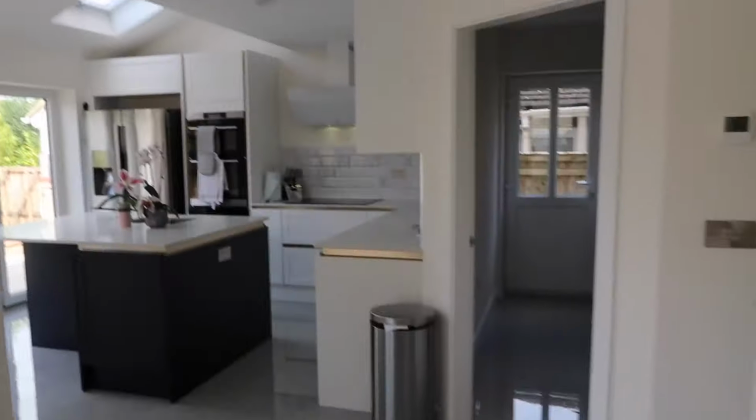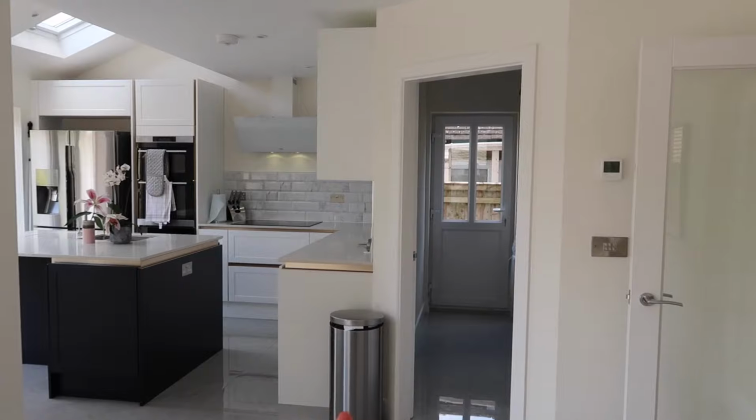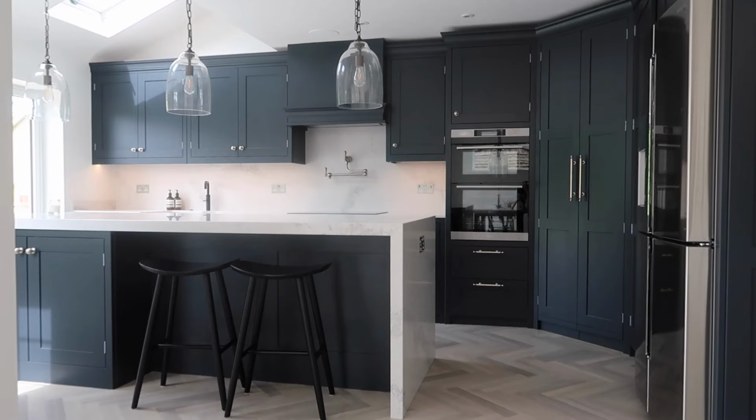We're going with herringbone, and what we are doing is we are knocking down this wall entirely, and the kitchen will start from here. And this is the kitchen now. I feel so happy with the change.